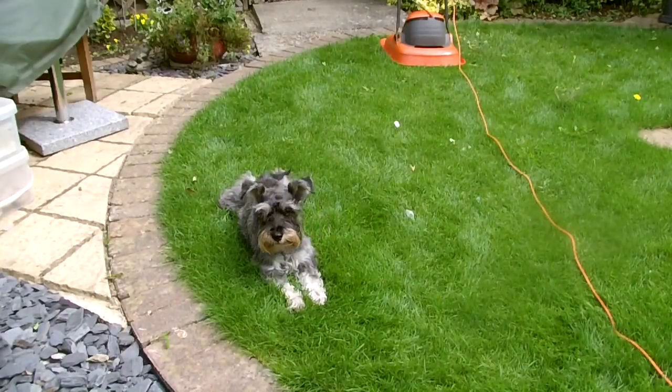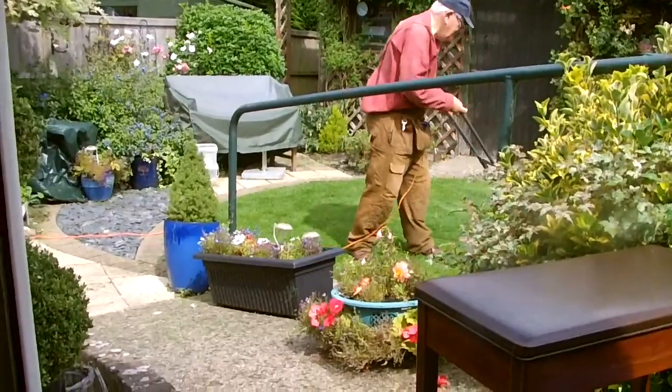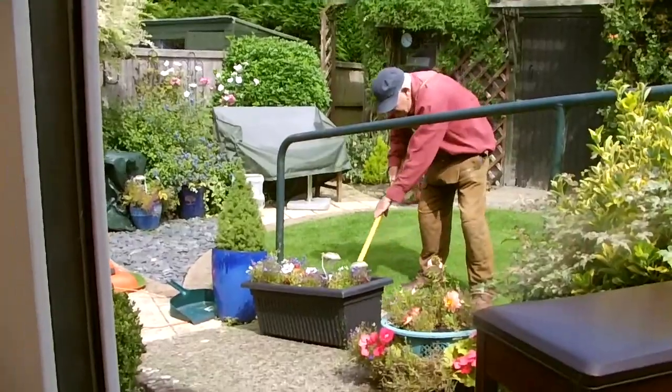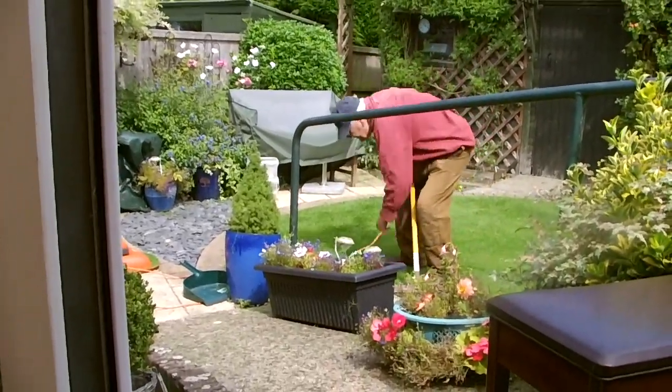Hey, don't get too comfortable, sunshine. You're going home tomorrow. Noticed our plots are filling up with tenants. I think there's only one vacant. It seems more ladies are taking up the plots. Is this a national trend?